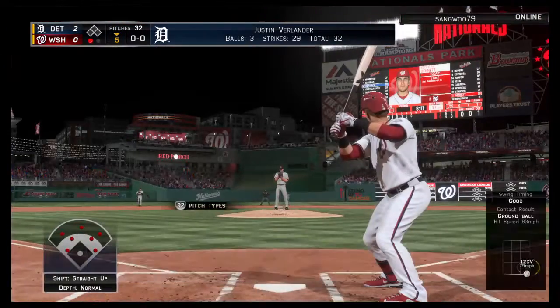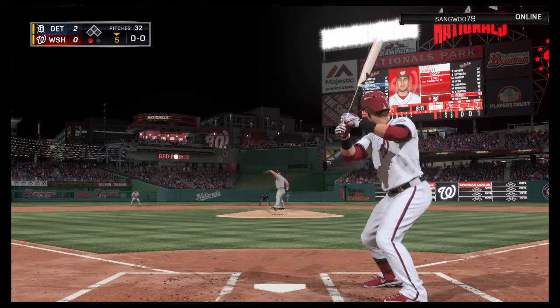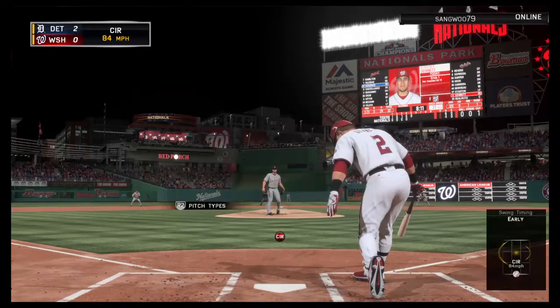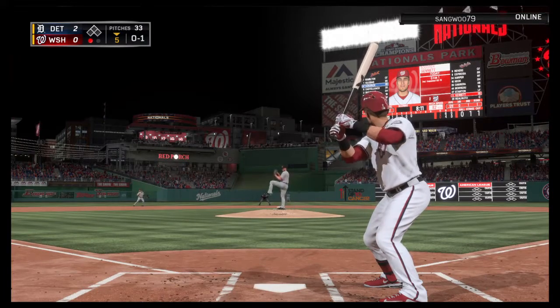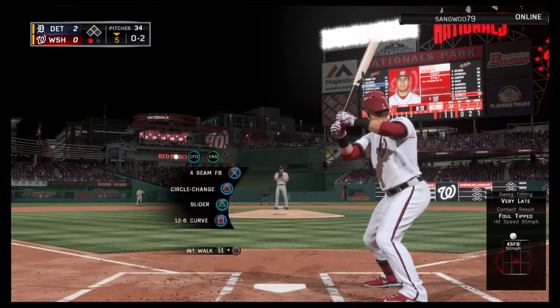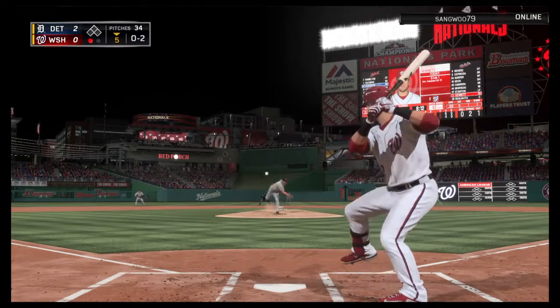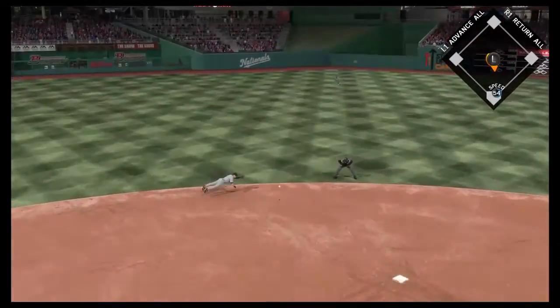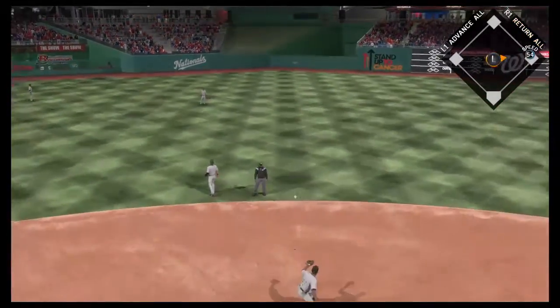Scooter Gennett stands in. He's 0 for 1 after grounding out. Good changeup there to start it out from Verlander. It's strike 1. Tap foul at home plate. Grounded back up the middle. And a good effort on the dive that time, but this will get by him for a base hit.